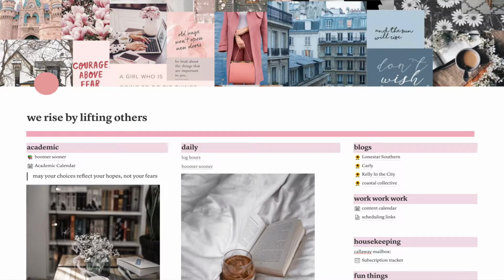So I'm gonna pull up my computer, just give y'all a little bit of a sneak peek into what my Notion looks like, and I'll insert some screen grabs and things like that. But at first glance, this is what it looks like. I think it really is a mix of a Pinterest board, because of the aesthetics of it, but then it's also like a junk drawer.